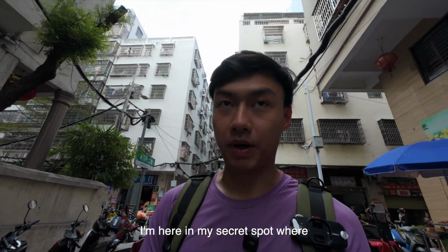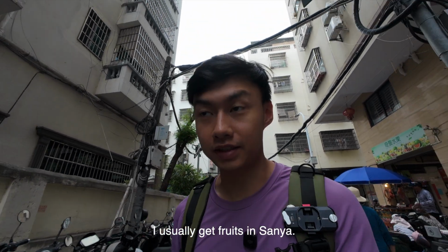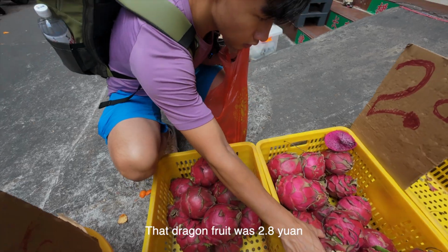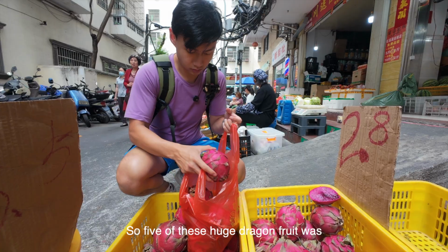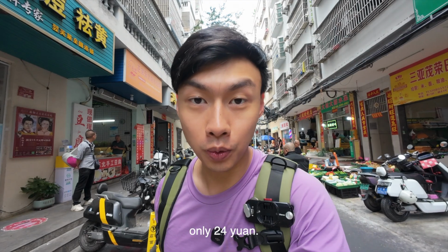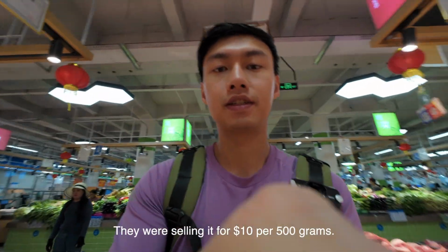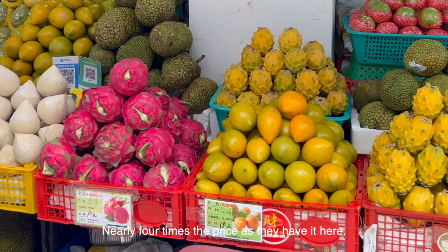I'm here in my secret spot where I usually get fruits in Sanya. It's 商品街巷子里. That dragon fruit was 2.8 yuan per 500 grams. So 5 of these huge dragon fruit was only 24 yuan, or like $3 and some change. In contrast, at the first agricultural market, they were selling it for $10 per 500 grams, nearly 4 times the price as they have it here.